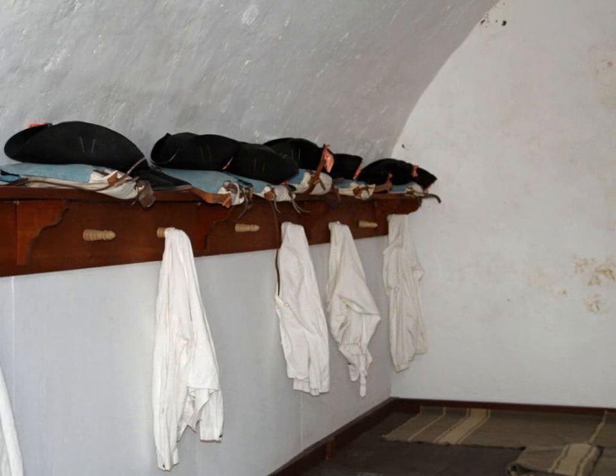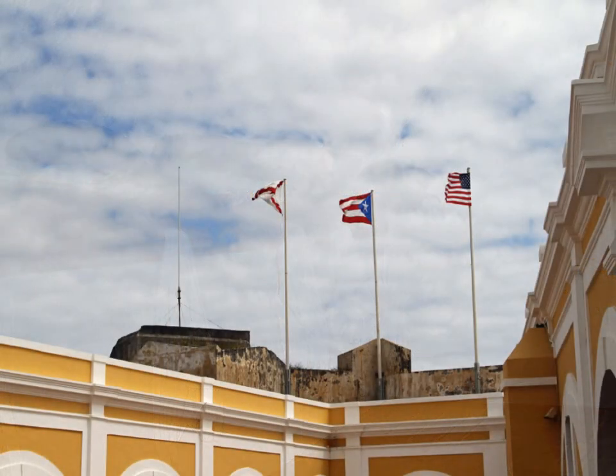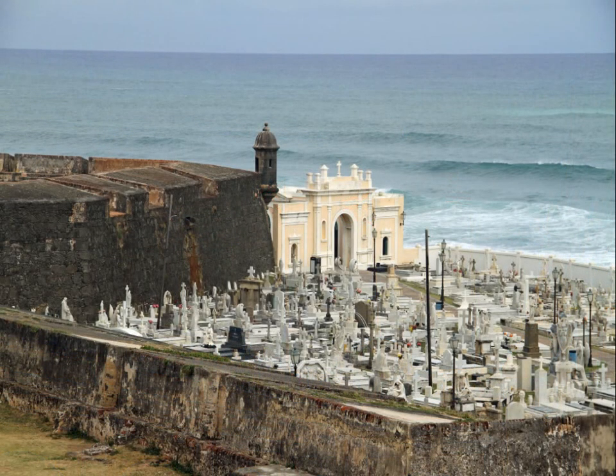This shows you where the soldiers would have actually lived and slept and had their bunk, if you will. That brown building sticking up there is actually a lookout tower where the sentry on duty would be looking around to see if any trouble is coming. And you can see if they had any casualties, they wouldn't have far to go to the cemetery.